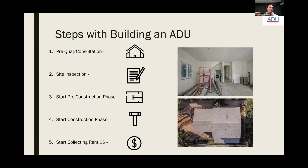We actually make the client, just like if they were buying a home, get either pre-qualified or send us a proof of funds. And a lot of people don't like this, and I get why, but you got to understand why we do it. Before we did this, we would go on 30 to 40 appointments in a week and a half, and I was the one doing all of it. Come to find out that only about 20% to 30% of those people could ever do a construction job. So that's why we do it.